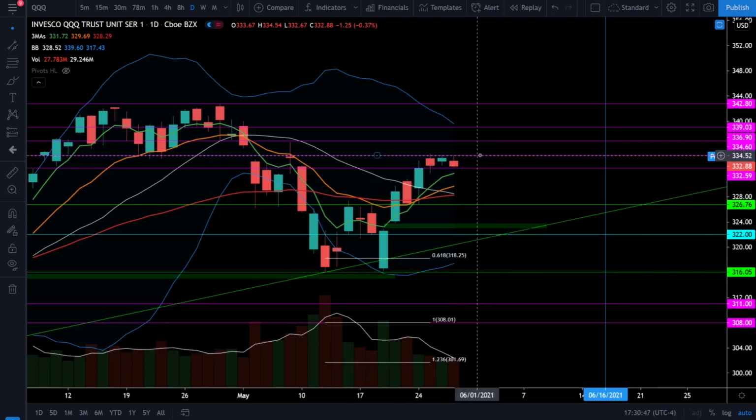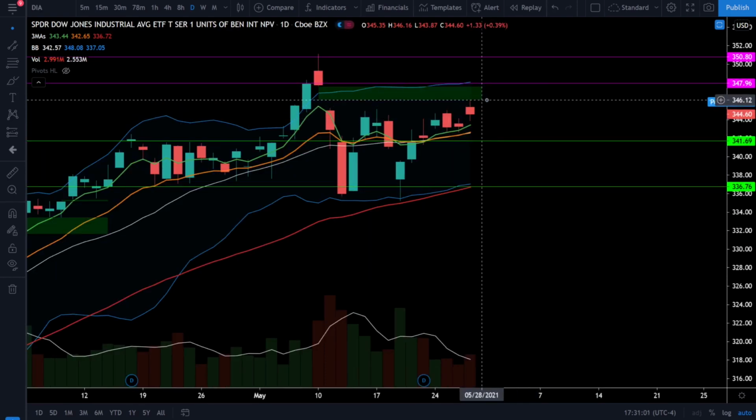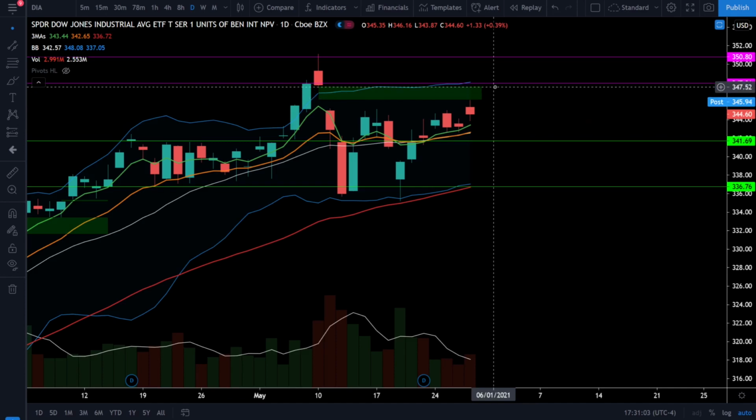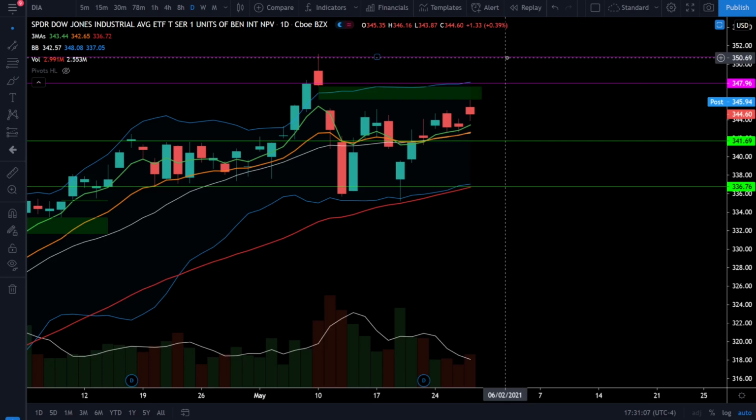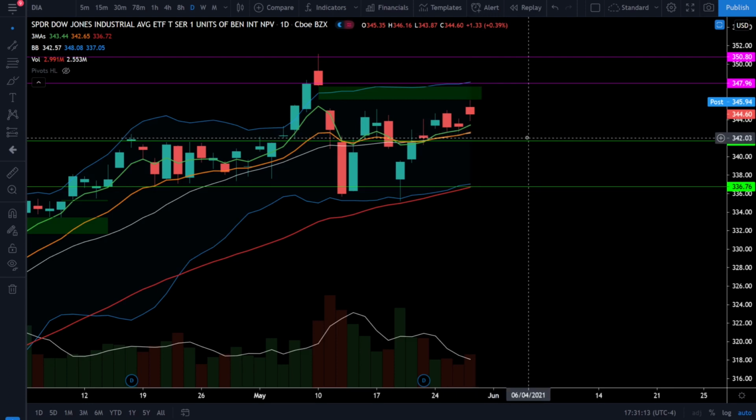So remember, failing to break above this critical level is a warning sign because it could mean that we're going to see another leg lower to finish out this correction. On the Dow Jones, we went up 0.39% today and we did close some of that gap above. That gap will close around 337.6, and we have critical resistance at 348 and the previous all-time high at 350. Critical downside support is right around 342.6, which is where that 20 simple moving average is.